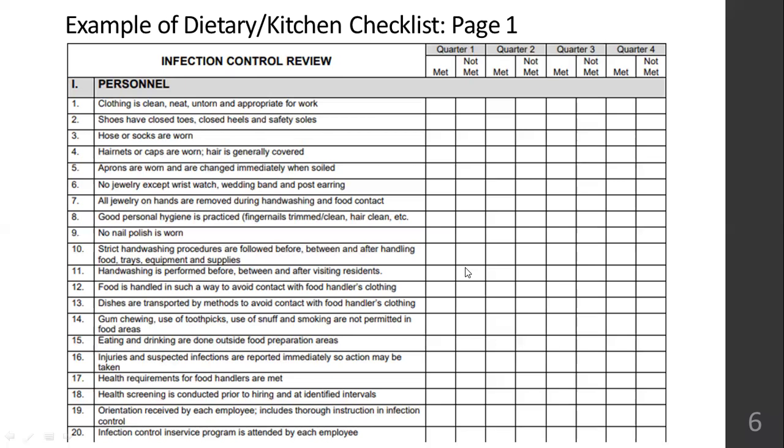And food is also handled in such a way that you are not in contact with the food handler's clothing. Dishes are also transported in such a way that food handlers' clothing should not touch the dishes. So at an arm's length distance, you have to function like that so that nothing touches your clothes.